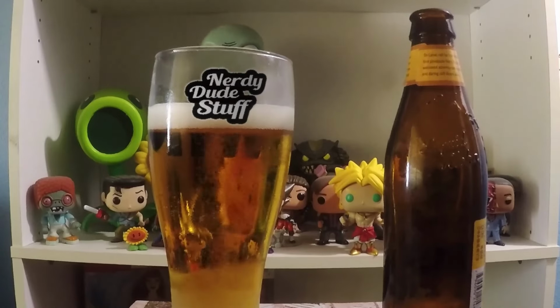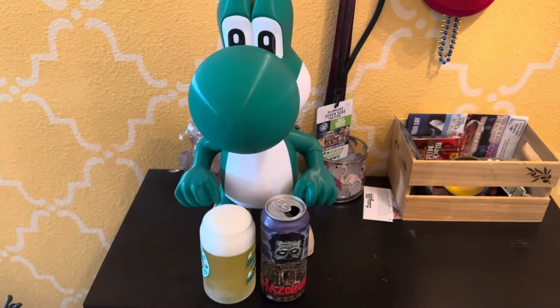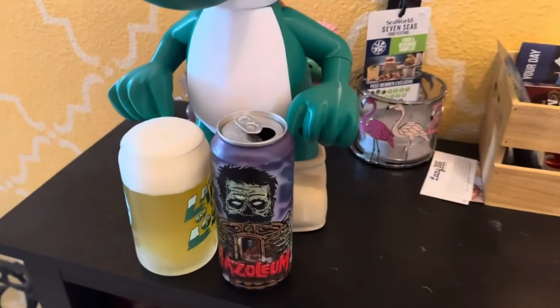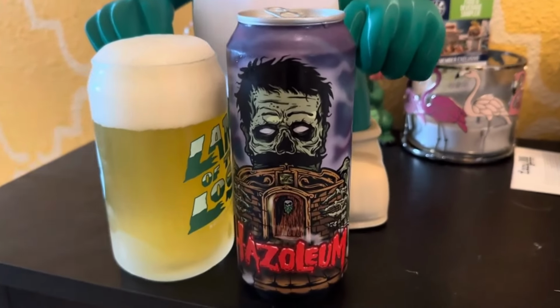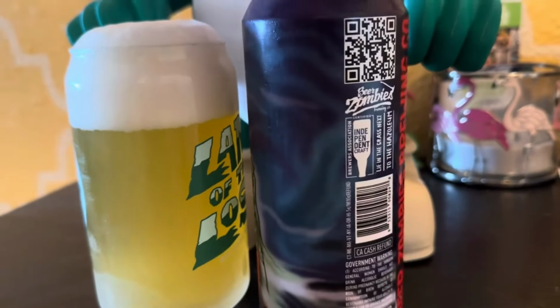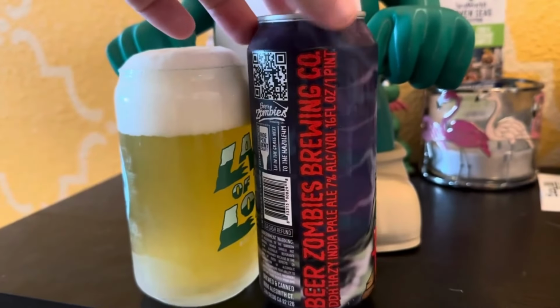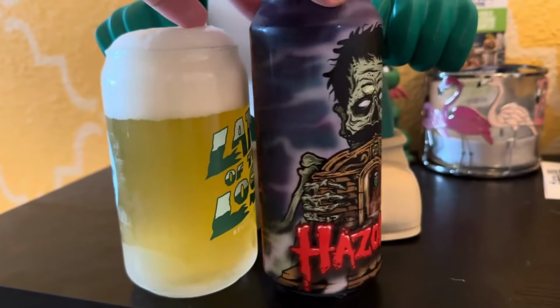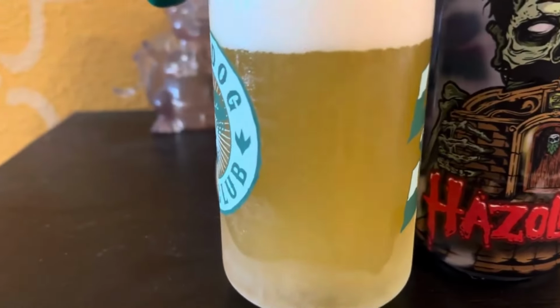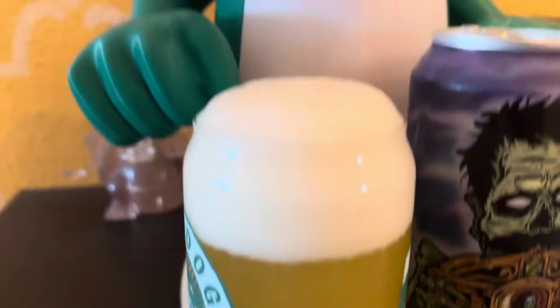Nerdy dude stuff. For those of you keeping track at home, today's beer of the day is brought to you by Beer Zombies Brewing Company out of San Diego, California. This is called Hazelium. I love this can art. It's interesting it's called Hazelium when it's not super hazy. Look at that coloration there. But this is a very nice double dry hopped IPA sitting at 7% alcohol by volume. Nice full bitter body, nice dry flavor.